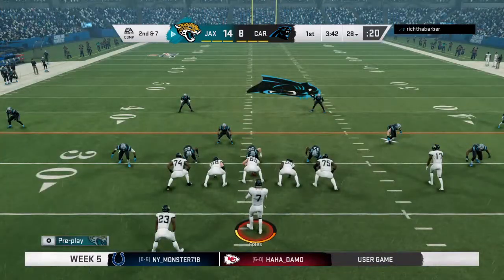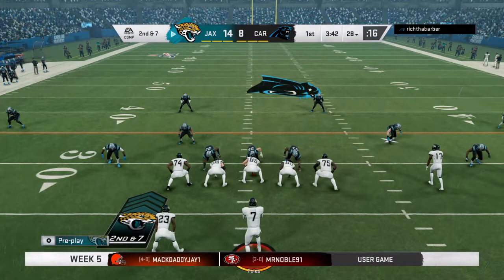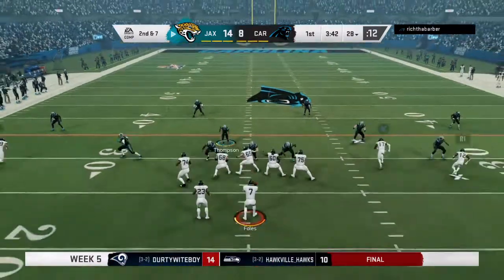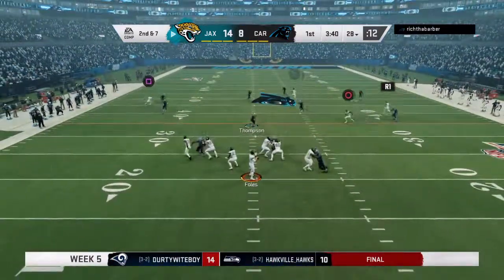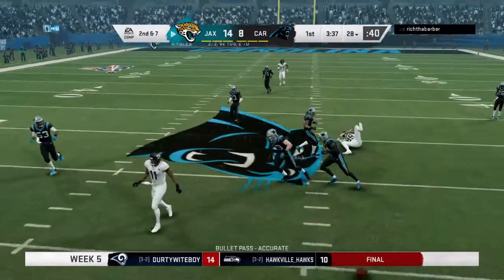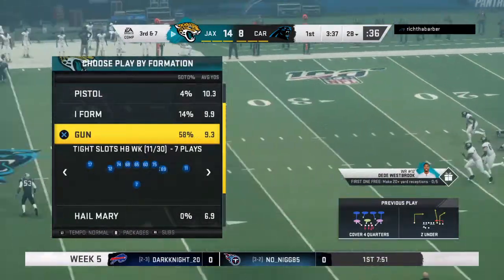So the delay of game penalty backs him up. It's now 2nd and 7. Now Foles, throwing middle, but it's incomplete. James Bradbury, he was right there to break it up.